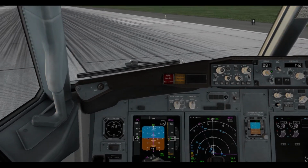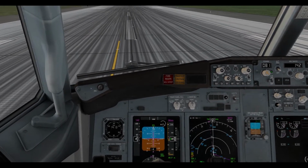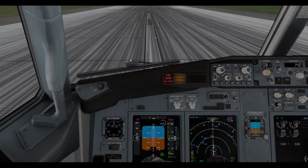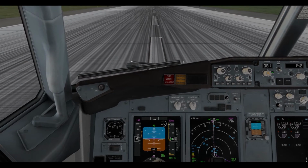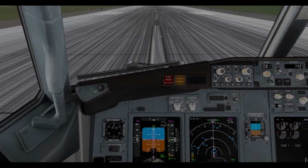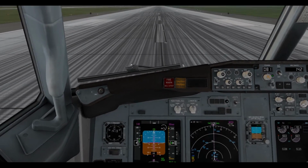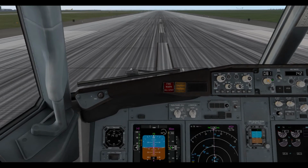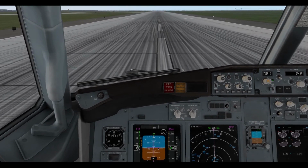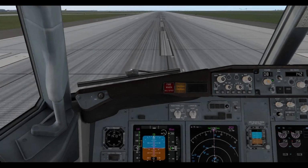We are going to be using VNAV again today for our climb and hopefully for our descent. Alright, here we go. Let's go to 40%. Right there. Full throttle. And once again, since the V-speeds did not load, we are just looking for about 135 knots.